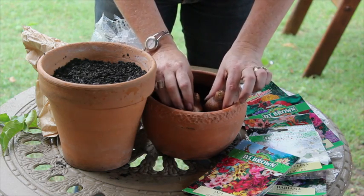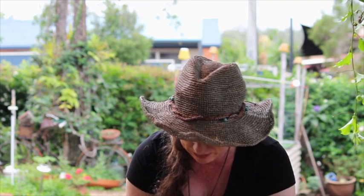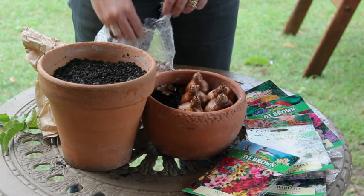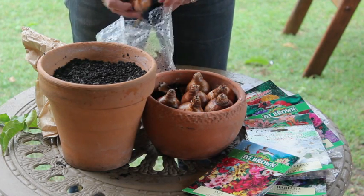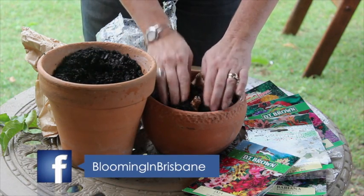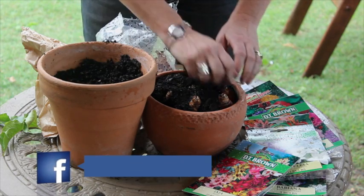But in a pot situation, things like your jonquils and your hyacinths and even your daffodils, they really prefer, and it's kind of against what we tend to say with other flowering plants, they actually prefer to be really, really tightly planted in with each other. So you can have them quite snug in their pots. You can fit them all in there together, and then basically just fill up around those and have the very tops or the necks of those bulbs close to the surface, if not even poking through a little bit.